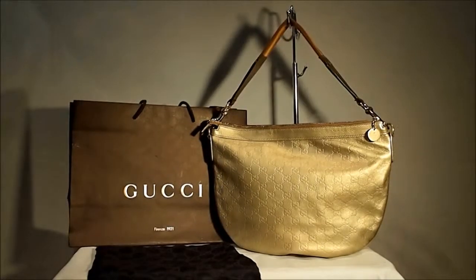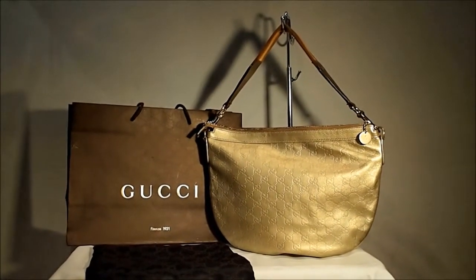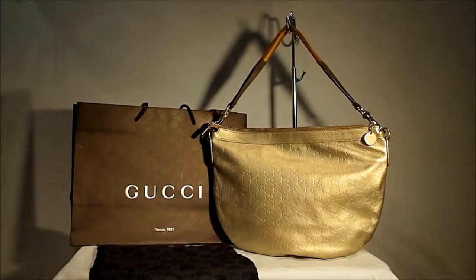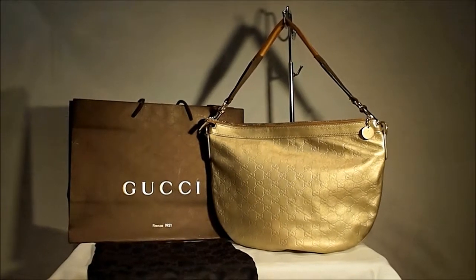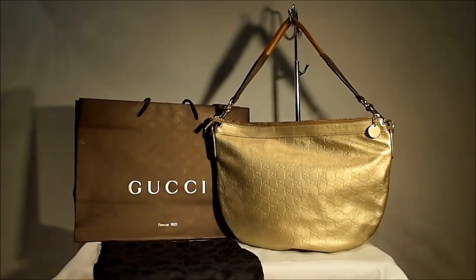We have a gorgeous Tom Ford for Gucci, gorgeous gold large Guccissima half moon bag. Now this bag is a very popular bag in the Gucci range. It's what you would call part of the Gucci classic range because they always feature half moon bags. It's some of their most famous bags. They feature them in their books. I mean, it's a really popular bag.